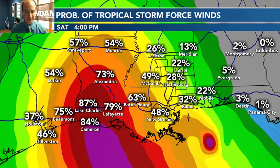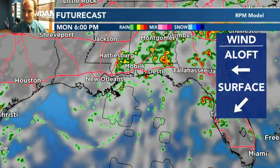Tropical storm force wind, you got a pretty good shot at dealing with it across parts of the Louisiana coast. Around here in South Mississippi, 20-30% chance. So far today, we've had wind at about 10 to 20, 25 miles an hour. I think the strongest gust I've seen so far was 31.